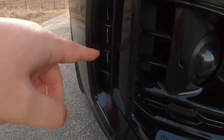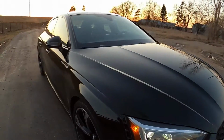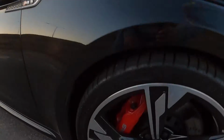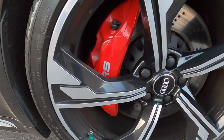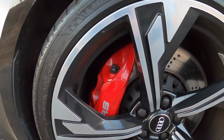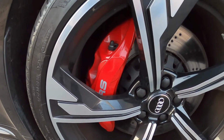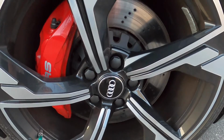We do have a nice air curtain right in here that passes air over the wheels, so you get some brake cooling going on. And then of course we have these 6-piston calipers, and these are massive. I really would like to say that these are probably bigger in size than the RS3 ones. They're just less pistons, but very big. Of course we got the Audi symbol there.